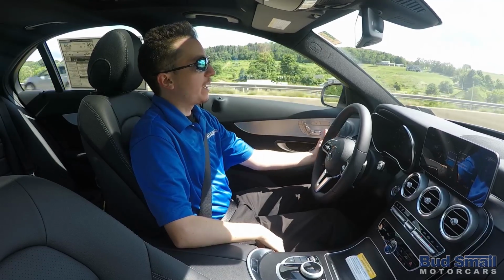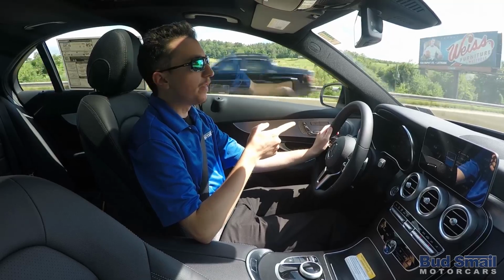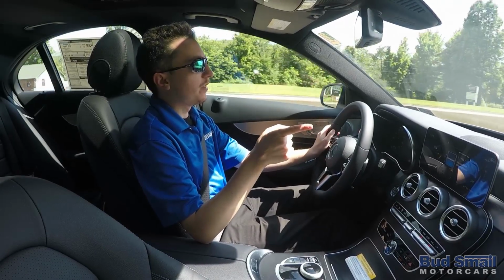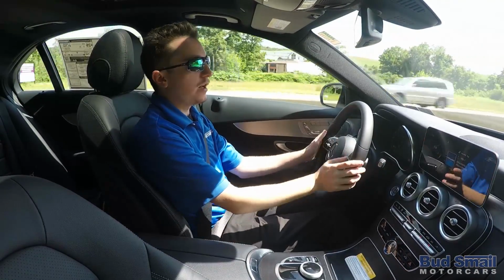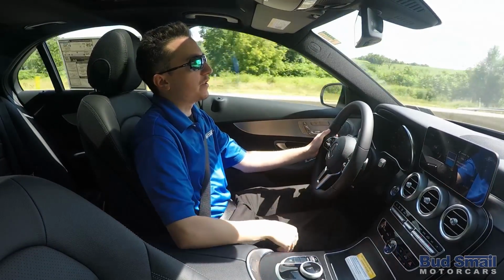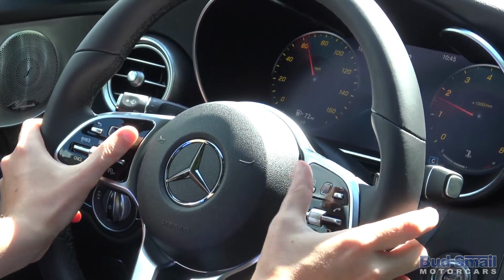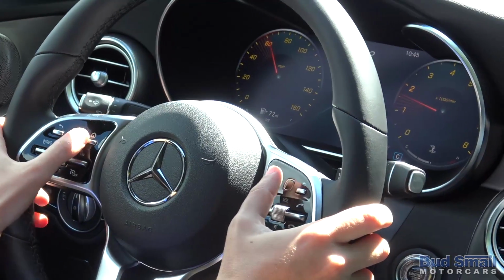You can actually dive into it and fully customize everything on this screen, similar to how you move stuff around and adjust things on the right screen. So to show you what I'm talking about, I'm going to use another new 19 C-Class innovation, which is the all-new steering wheel design. And I can now control everything on both screens without ever taking my hands off the wheel, which is pretty darn cool.